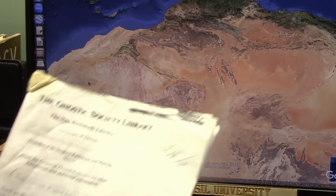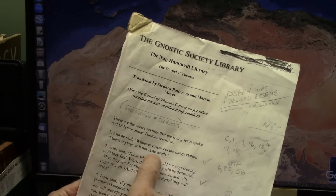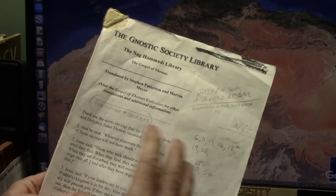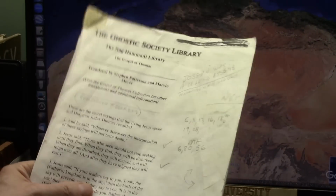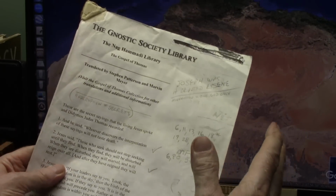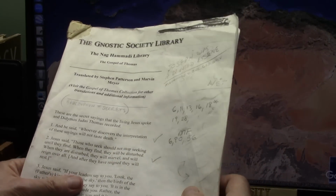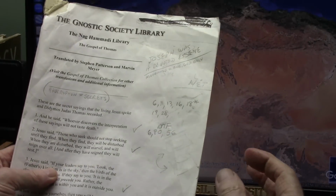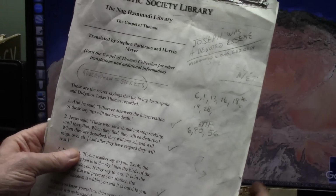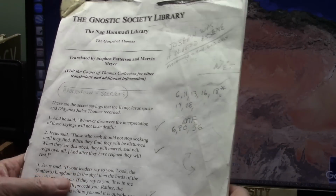And I'm going to finish it up by this. Jesus said, whoever discovers an interpretation of these sayings will not taste death. And I think the interpretation of these sayings is that there's only one thing that can live, and the only way we can live together is in peace. There is no fighting, there's no fighting back. That's why he allowed himself to be shown to be so peaceful that he probably even forgave them for what they did to him. It's hard to believe anybody could do that, but Jesus apparently did.